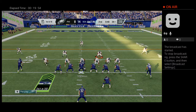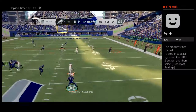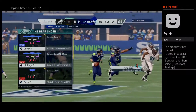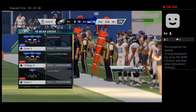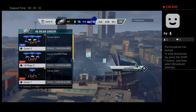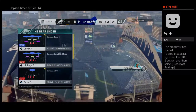Here's 1st and 10 just outside the 30. Now it's Wilson, and his throw is incomplete. Well, the incompletion, yes, but maybe here not the worst thing in the world. It actually gives them a chance to regroup, relax just a little bit. They huddle up, talk it over. Then they get a chance to continue their drive.